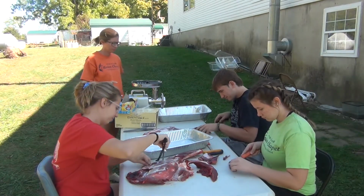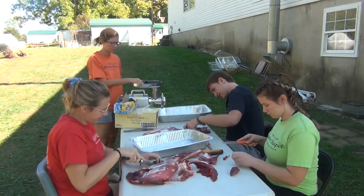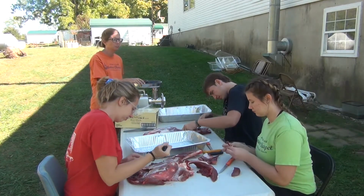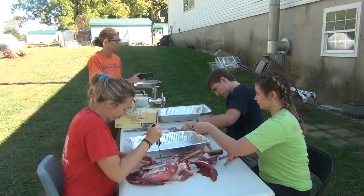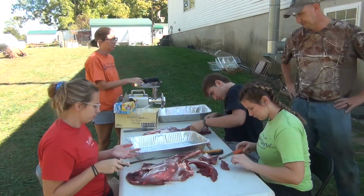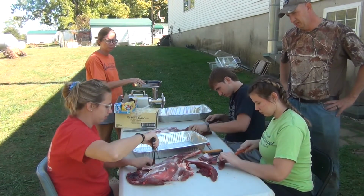Here, if you're working on that leg. Part of the situation going on here right now is that the processing places are full. So some are not taking deer this year. And some are booked into next year for beef and hogs, and the place we went to is booked until November of next year.